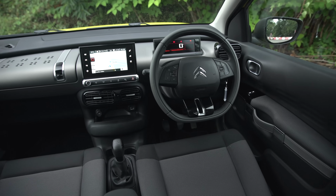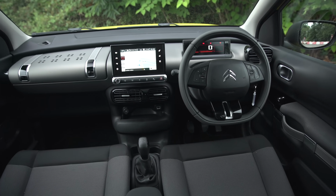It is rather cheap, but you should avoid the entry-level car because it has basically no kit on it. It's called the Touch model, and I wouldn't touch it because you don't get aircon. I mean, who doesn't want aircon in a car? You don't want the range-topping Flair either, because then this car isn't quite so good value. You need the mid-spec Feel because it has USB, you've got Bluetooth, and you also get that all-important air conditioning.